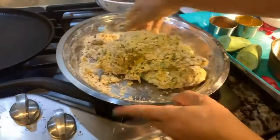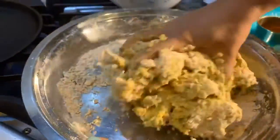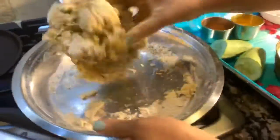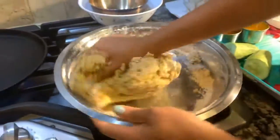See guys, it was so dry. Now look at this. It's getting liquefied. See? So I do not at all need added extra water. This is exactly what I was looking for. And that's why I showed you no water in today's recipe, right?